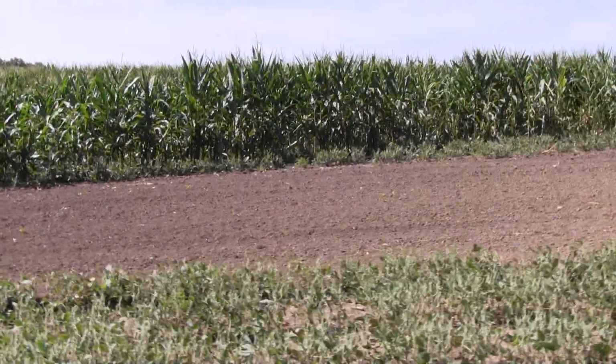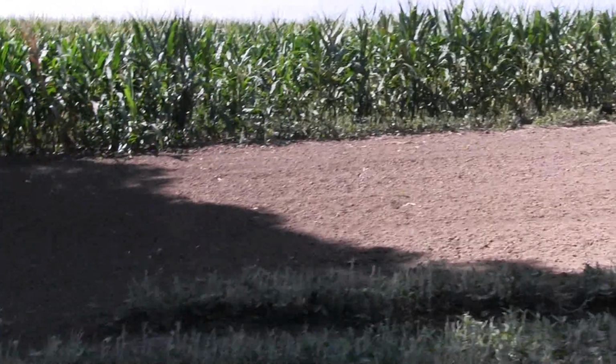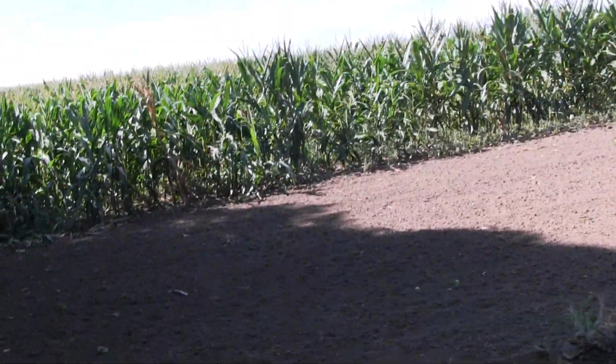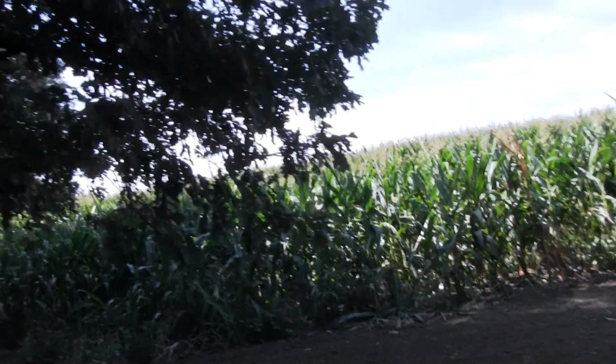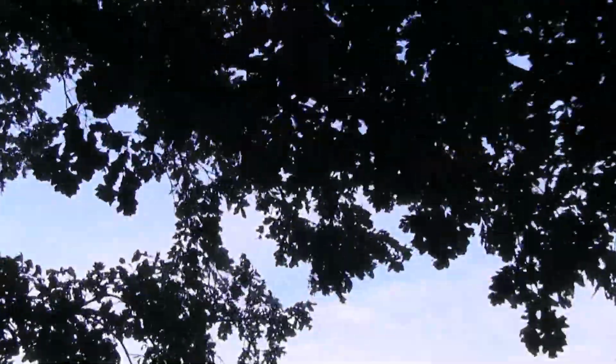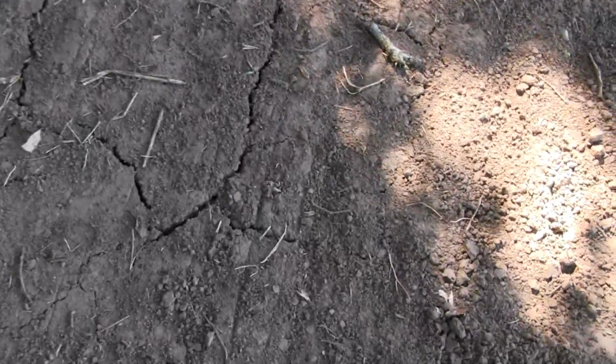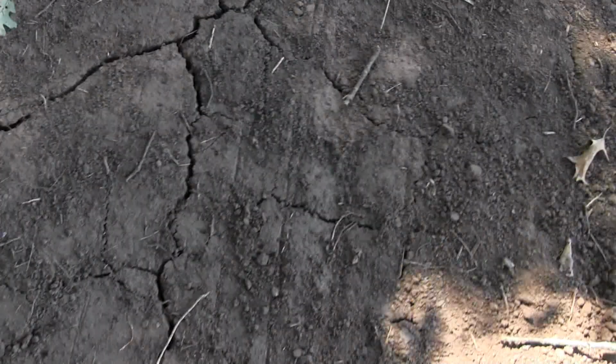Nothing back here is germinated. The nice thing about it, the weeds didn't from that stale seedbed, they haven't. And here's another white oak. And once again, not an acorn to be seen, but this is in the shade. This will give you an idea how dry the ground is. But that's the way it goes. Just witnessed it from the clover perennials to the annuals. That's why it's so important.